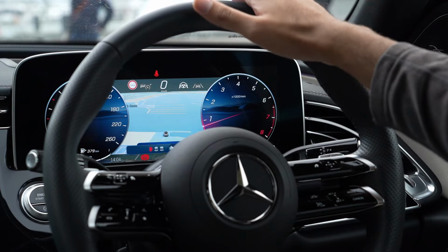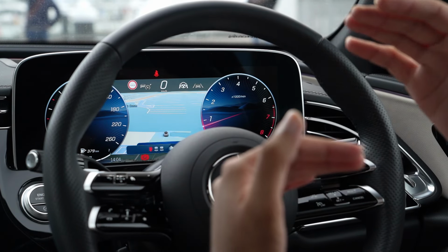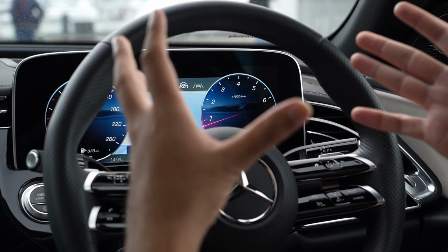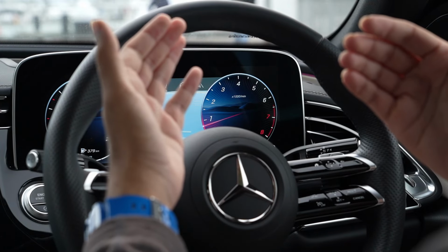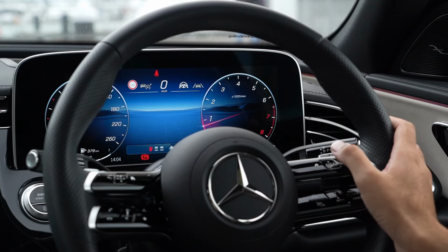The other thing is the head-up display has really taken a step up. Not just can you see the speed, but it'll make a real-life application for things like the map and the directions and all of that. So there is a lot of change in the way you interact with the car and how you look out of the windscreen at the world around you.